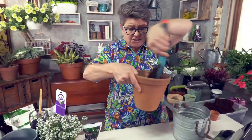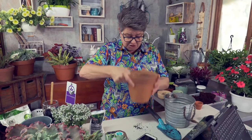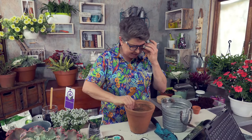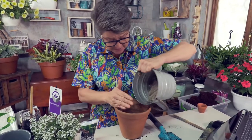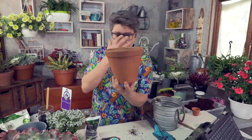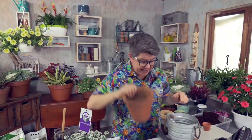If I add potting soil straight into here, did you see what happened? The soil comes out. And then whenever you pick your pot up to move it somewhere, you just get this little Hansel and Gretel trail of potting soil. Most annoying. So what do we do? We get some cheap gravel and put that in the bottom of the pot. Take a look. Now I can add the potting soil and none of the soil is going to fall out.